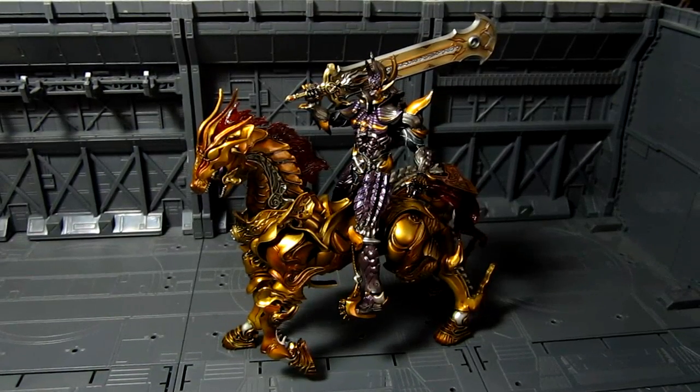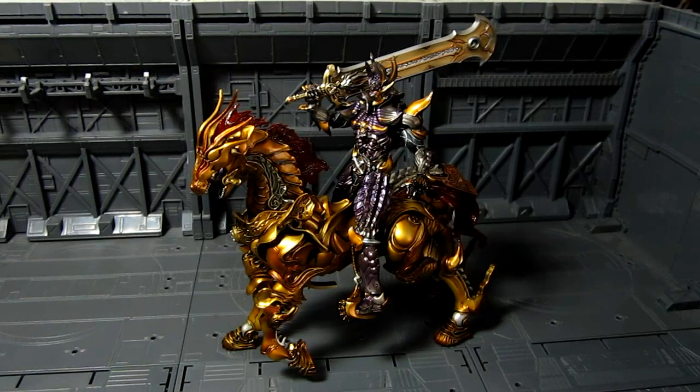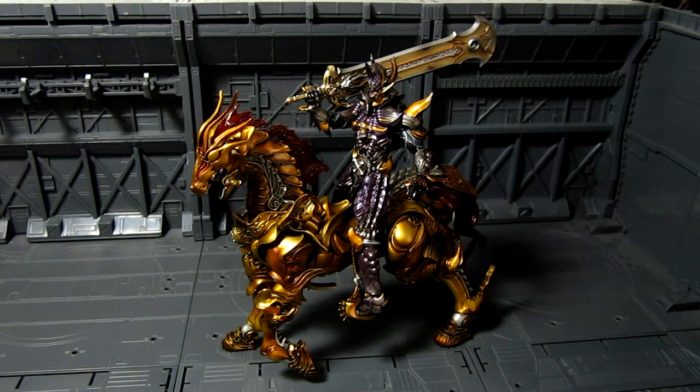Alright, so pretty much my conclusion on this one. Really great and very detailed. The figure, highly recommended if you're getting it just in terms of visuals, it'll look really nice for display, as well as if you're collecting figures of this type. Really great. But if you're getting it for playability, you may have to think twice. As you can see in my review, the articulation is very limited in some aspects, and the horse is very loose too. So yeah, that's something you might want to watch out for.